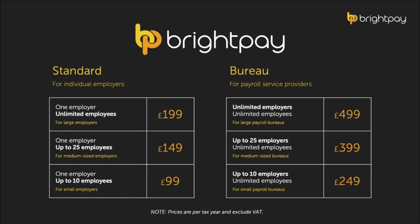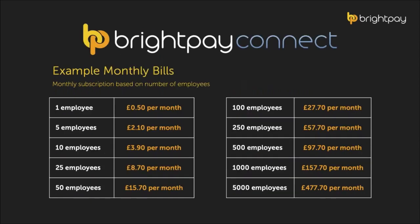If I move on to look at Connect, Connect is priced on a monthly subscription. This would be on top of the payroll software, and this price will fluctuate every month depending on the number of employees you have on your payroll. For example, you might have 50 employees this month and it might be down to 45 next month, or up to 60. The price does fluctuate depending on the number of employees each month.